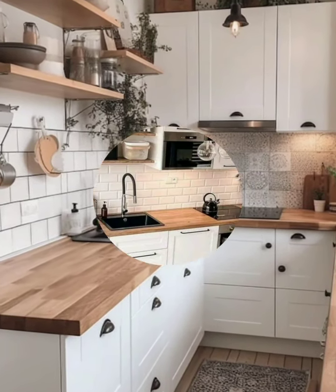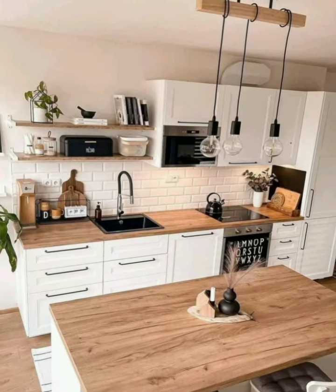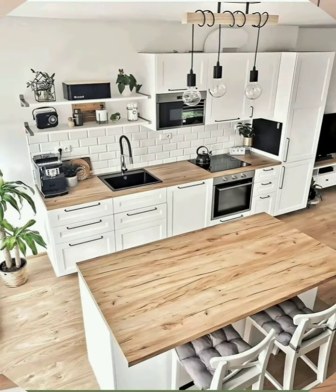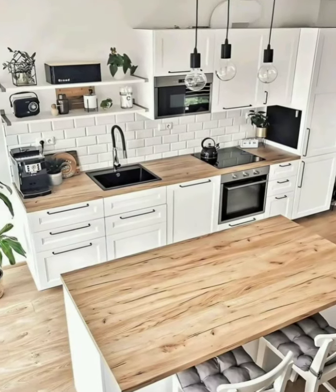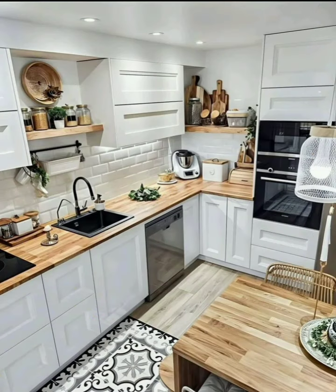Number 9. Electrical outlets and sockets. Place electrical outlets strategically for small appliances and gadgets, ensuring they are easily accessible but not obstructive.